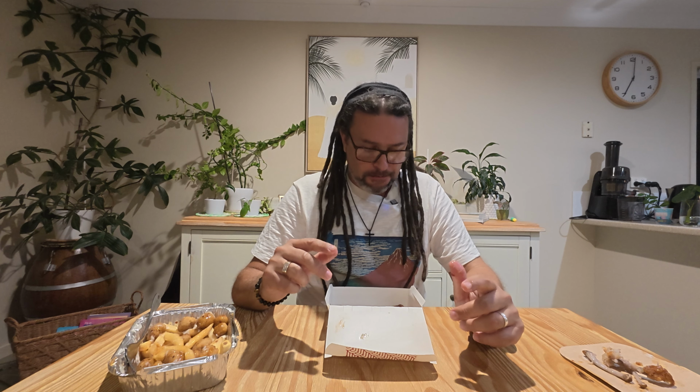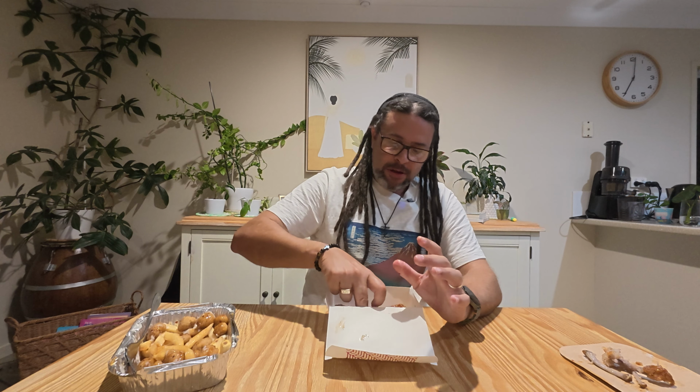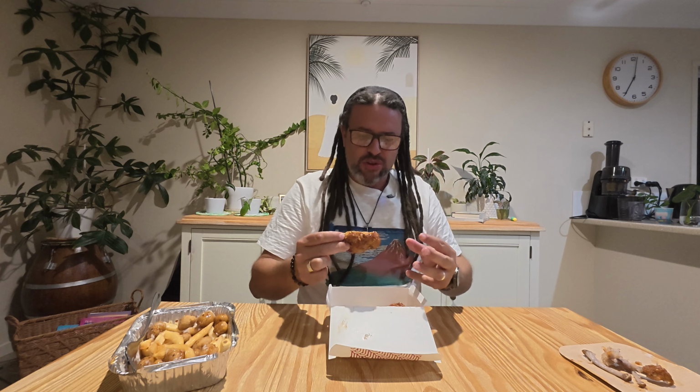Little drumette now. They're actually not bad wings. They're actually not too bad wings. I rate them. They're actually pretty good. Yeah, look, the coating hasn't got too much flavor in itself. But yeah, the chili honey, that gives it a nice flavor.